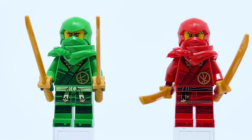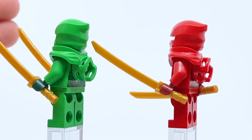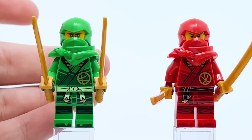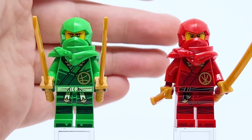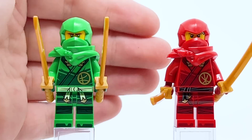So here are the first two minifigures in this set. We have the all-new Dragons Rising versions of both Lloyd and Kai. These two are both, of course, some of the main characters for the very first season of NINJAGO Dragons Rising, so it's nice to get both of them in this set. Lloyd, however, does come in one cheaper set and quite a few more expensive sets. However, I suppose this is the cheapest wide-released normal-size set to come with this specific version of Kai. So yeah, that's a lot of stipulations there.